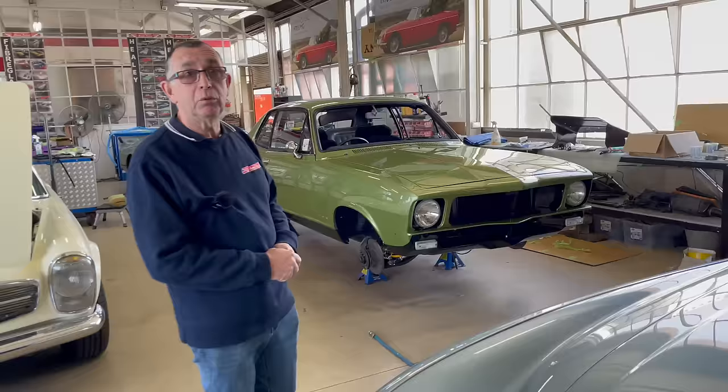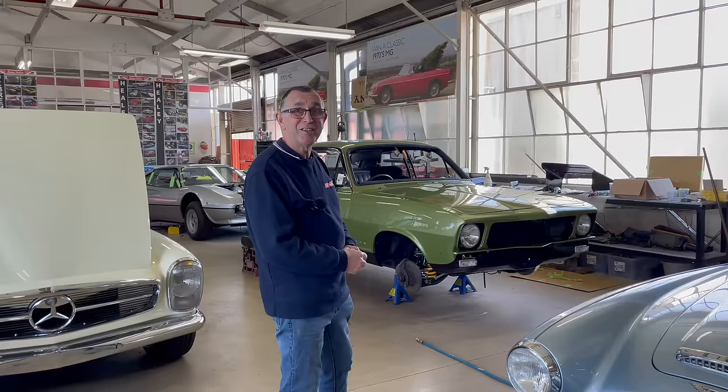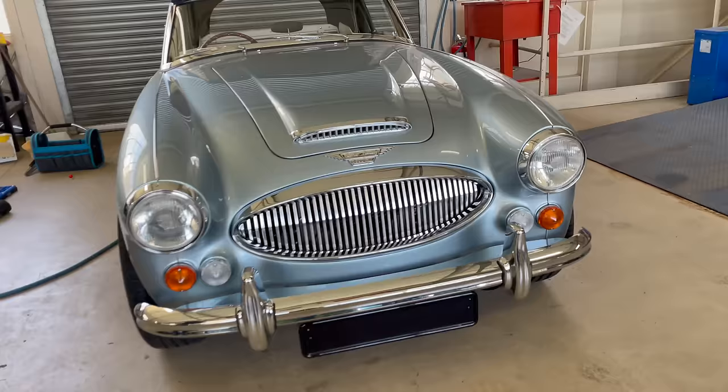It's done some miles back and forth, eh? On the trailer, it's on a couple of cars. Well, it's another stunner, though, isn't it? Sorry, paint work was done by himself. By himself, right. As I say, he has his own panel shop.